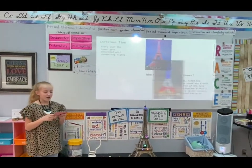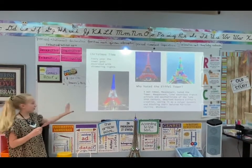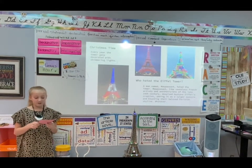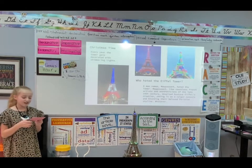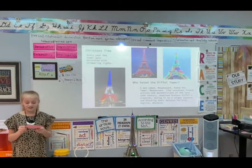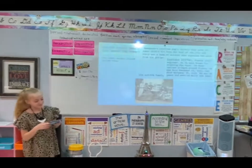Christmas time. Every year the tower gets decorated with shimmering lights. These are just a few photos that I've gotten from over the years that they've taken. Who hated the Eiffel Tower? Can you believe somebody actually hated the tower? I can't. A man named Maupassant hated the tower. He thought the tower was ugly and it blocked his sky. Alrighty then. Next, please.